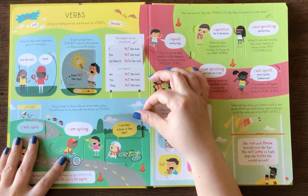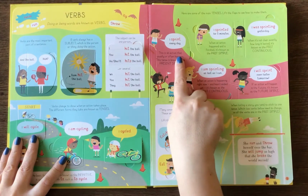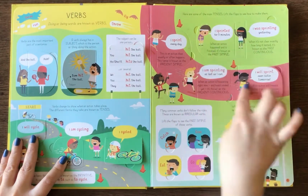Here they showed the example of sprint and sprinted, sprinting, am sprinting, and will sprint. And each one is its own little flap.